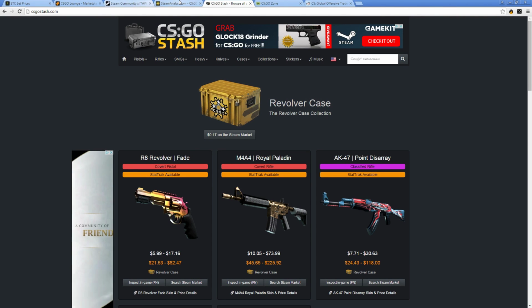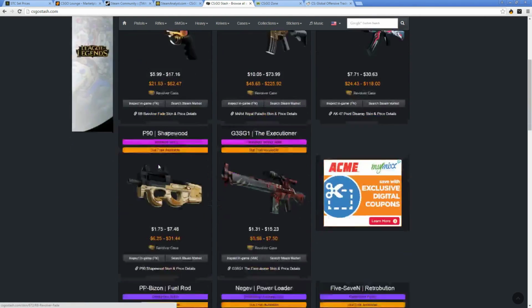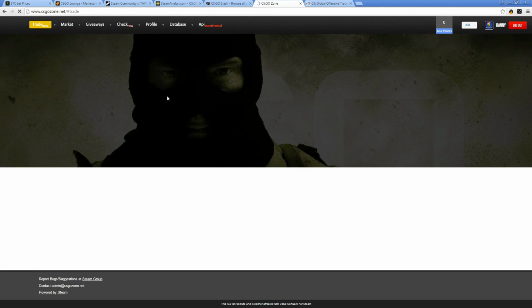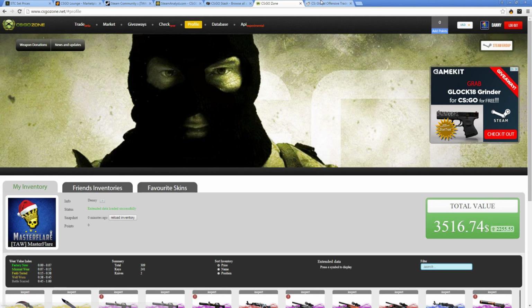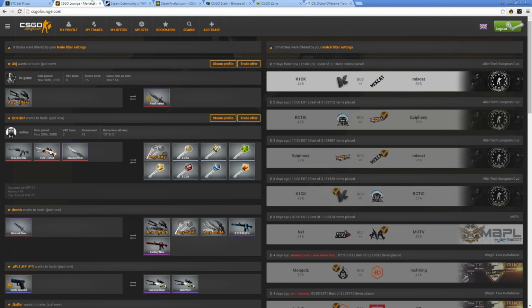It's a little bit faster to search than Steam Analyst because it tells you the current market price of everything. And then we have CSGO Zone, which is going to help you sign in and get into your account. So here is CSGO Zone. We're just going to go to profile there, so it loads up my profile. And then here's Reddit.